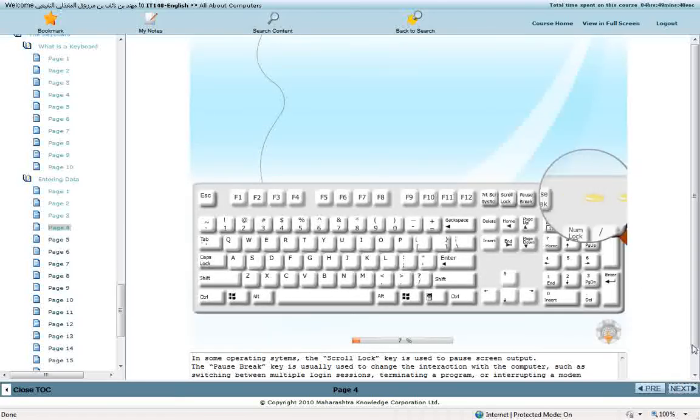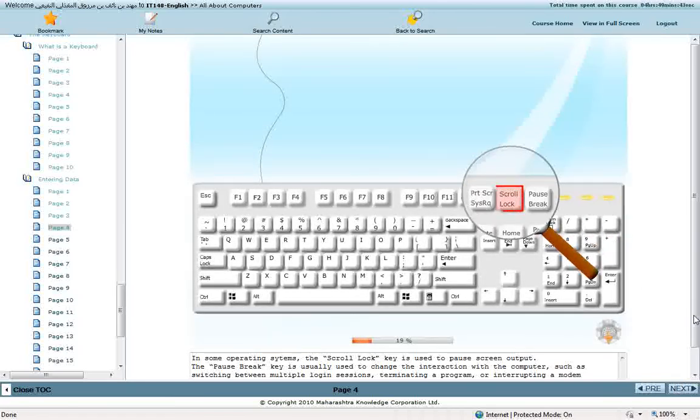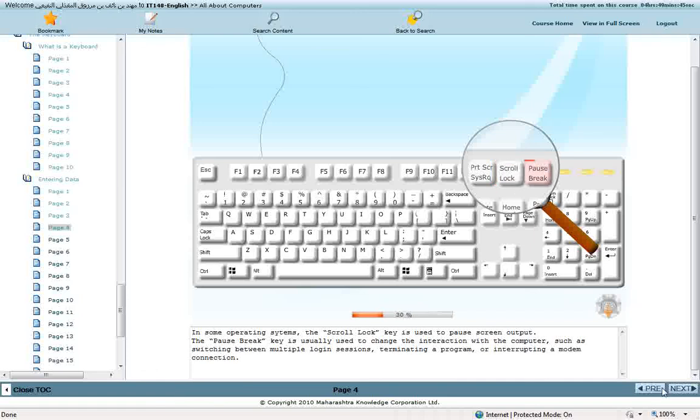In some operating systems, the scroll lock key is used to pause screen output. The pause break key is usually used to change the interaction with the computer, such as switching between multiple login sessions, terminating a program, or interrupting a modem connection.